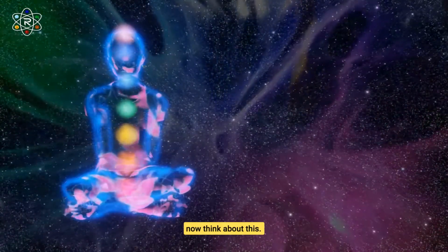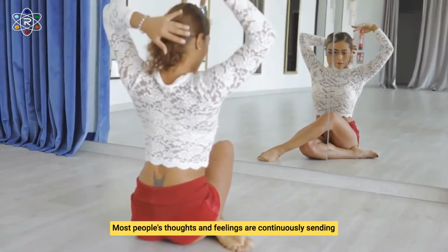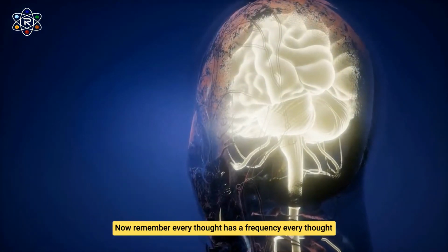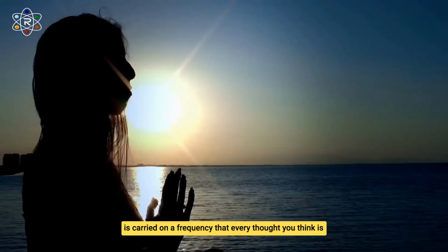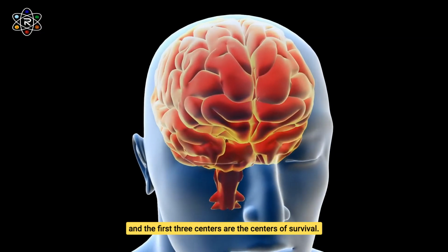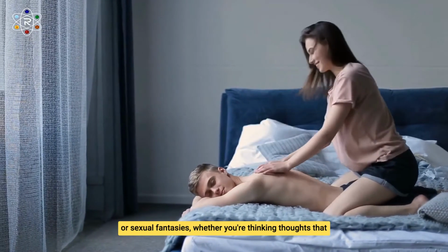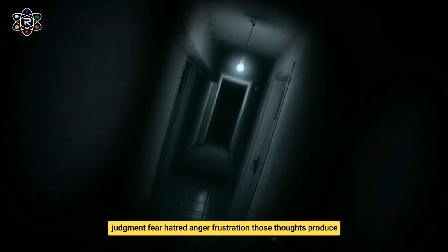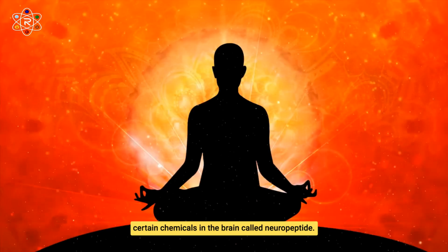Now, think about this. Most people's consciousness, most people's energy, most people's thoughts and feelings are continuously sending energy in the form of thought. Now remember, every thought has a frequency, every thought has an energy, information is carried on a frequency, so every thought you think is producing an energetic field. Most people's thoughts are connected to their first three centers, and the first three centers are the centers of survival. So whether you're thinking thoughts about your sexual identity or sexual fantasies, whether you're thinking thoughts that have to do with pain and suffering, guilt and shame and unworthiness, whether you've been thinking thoughts of anger, aggression, judgment, fear, hatred, frustration, those thoughts produce certain chemicals in the brain called neuropeptides.